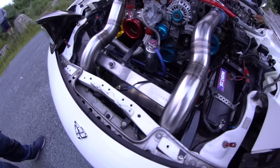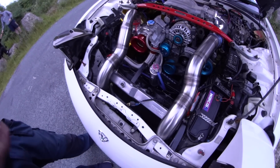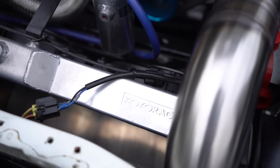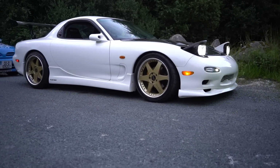Did you do the rad setup, or was it already like that? It was kind of like that. But we changed it, and that's actually a brand new radiator. Okay. APP hoses. Yeah. Custom intercooler pipes. Yeah. That looks tasty.